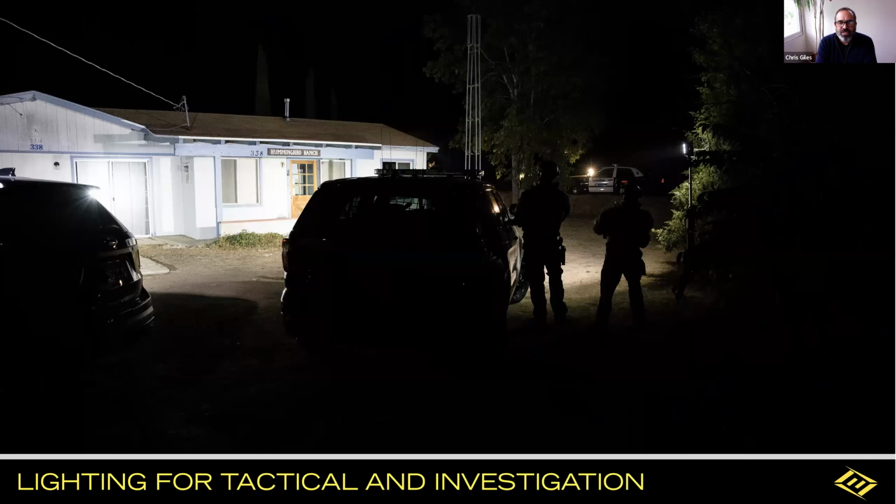Nice. So now our last little segment, we're going to transition to thinking about a tactical aspect of how you could use lighting for both tactical and for investigation. Thoughts on this, Aaron? The Nomad 360s, the Nomad Nows work great for tactical. Say you've got someone in that house, you don't want them seeing you. So they're going to start setting up those Nomad 360 lights, and they're going to provide a light curtain. They're going to blind the subject that's located in that house.